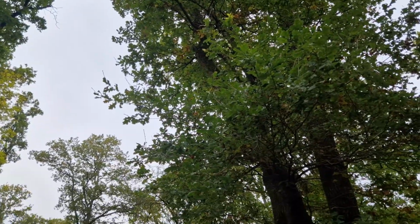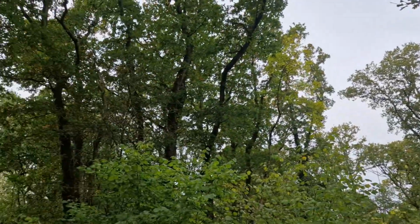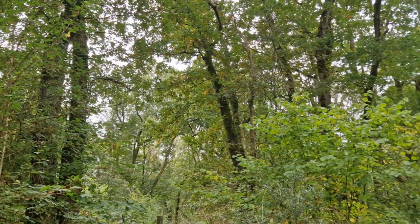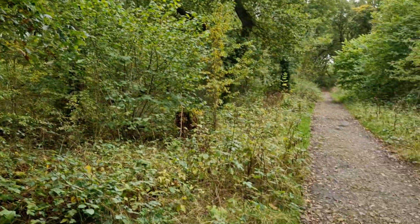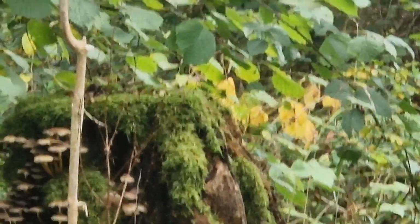Some birds around here not too happy. Probably spotted me. But yeah, I was taking some pictures and I glanced over. And what did I see over there? Fungus.